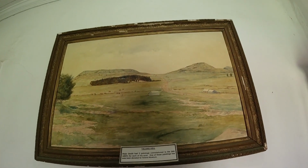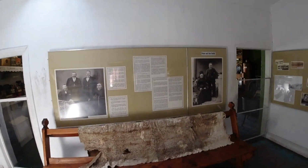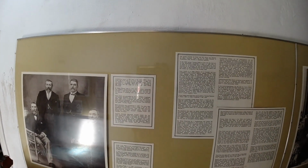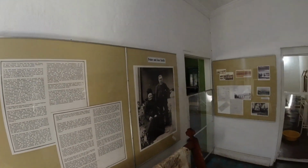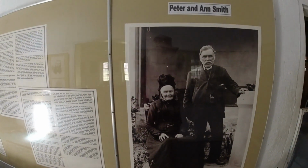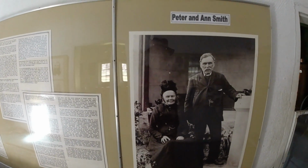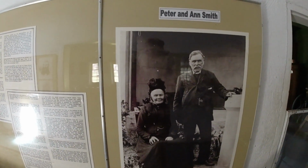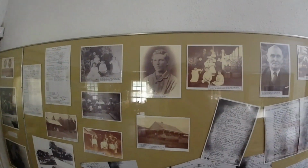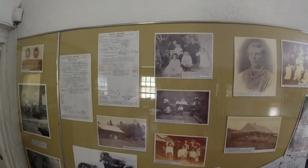Painting of Talana Hill. We don't know their relationship with the Zulus. There they are, Peter and the missus. She's probably come out from Scotland. She looks as hard as a tack. That's probably her recipe for the Christmas cake we just heard. Peter, this is his son.